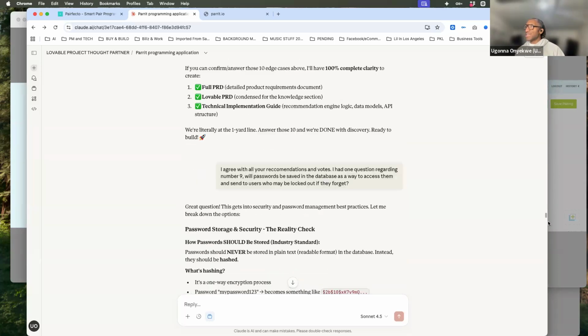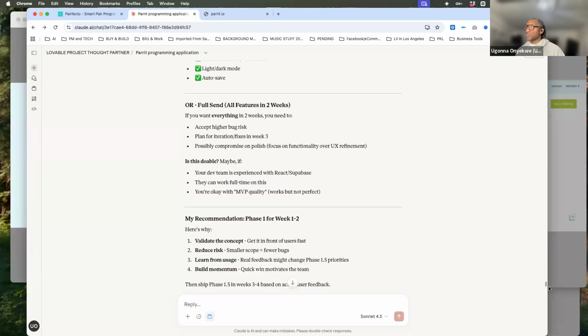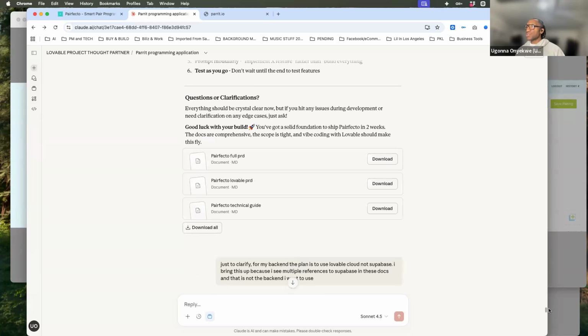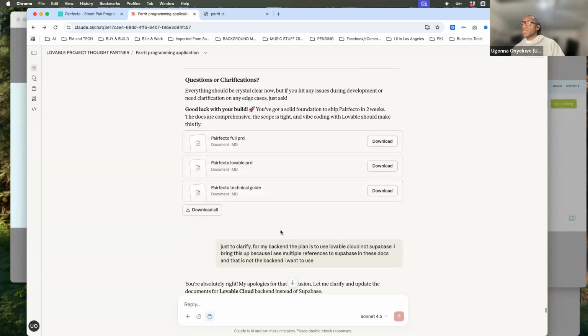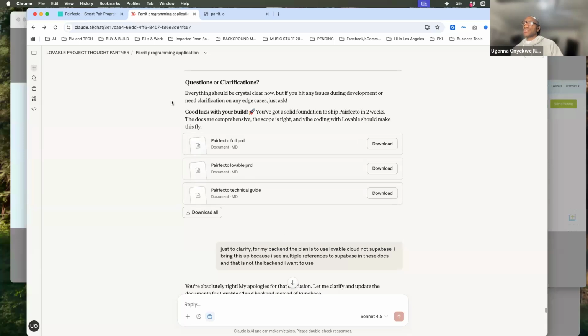And then, at the end of it, what I get out of this, let's go to the bottom, is a number of documents. So I have a full PRD. I have a technical guide, and then I have a PRD that I will submit into Lovable in the knowledge or context, whatever they call it in Lovable. So the full PRD is for my own personal use, and the technical guide I also will include in Lovable. But those are my outputs from this conversation, and then I have another project where I'll actually upload these documents to, and then ask it to write the prompts for me.